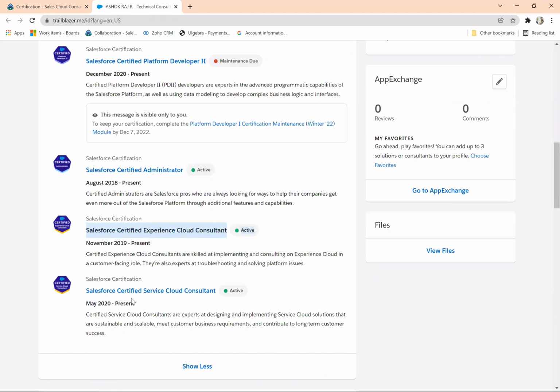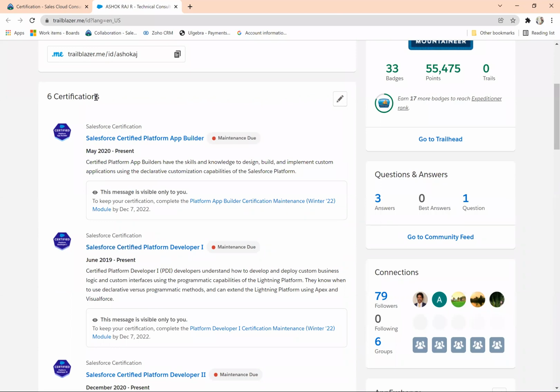Okay, and here I've got almost 6 certifications. It doesn't mean that the person with 12 or 24 certifications is really knowledgeable, or that a person with no certification is not knowledgeable. It's not at all like that. Due to my organization's compliance or my project requirements, I was supposed to complete all of these.